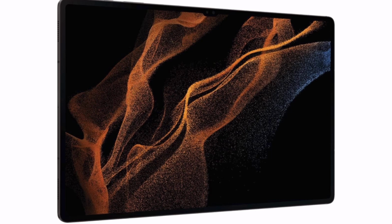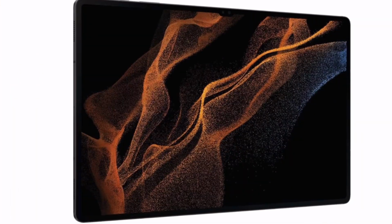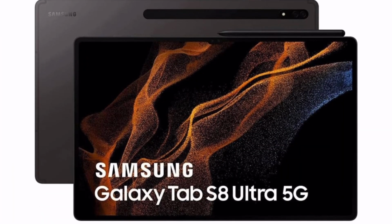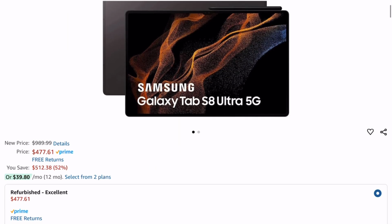You thought the iPad 13-inch was insane. This is a massive, massive screen. The portability on this is horrendous. But the screen size, the experience, if you're looking for the biggest, baddest tablet, and you're okay venturing outside of the Apple ecosystem, and you want to get a really good deal, the Samsung Galaxy Tab line, especially the largest size, you can find a really good deal on.